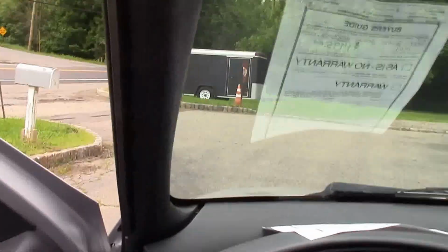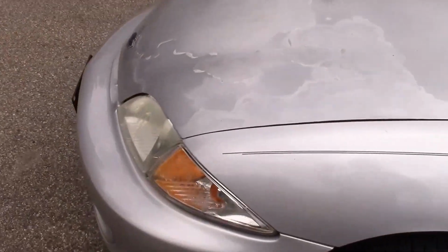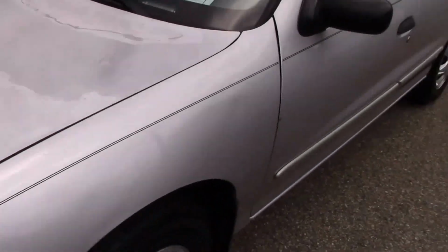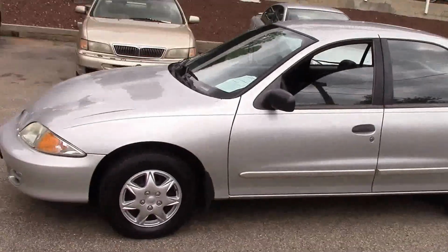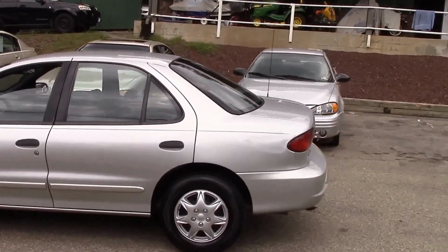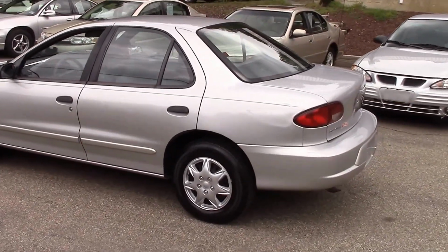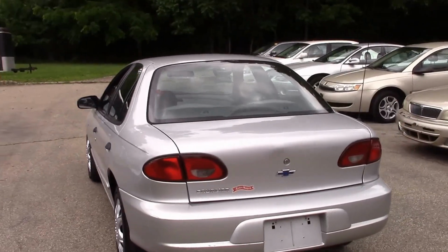All right, let me take a little walk around the outside with you guys so you can see it when it's not parked in the shade. As I told you about, the only real thing wrong with the paint is the hood where it looks to be flaking off. But let me step back. Get a nice little view of this baby. Really nice tires on it, good exhaust, no lights.